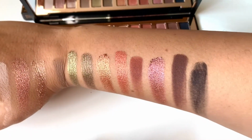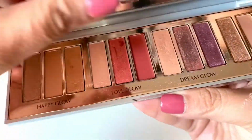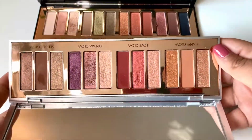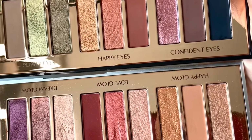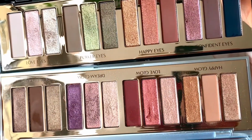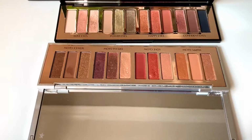And so while we are swatching, let me also compare with the other palettes that I have. This is Bejeweled Eyes to Hypnotise. This was from last year. And let's take a look at them side by side. I don't see much similarities except maybe between a few shades from Happy Glow and Happy Eyes. And maybe even Love Eyes and Dark Glow. So let's see if there is any similarity.